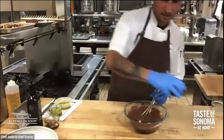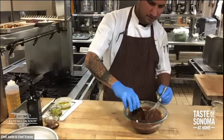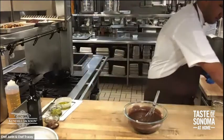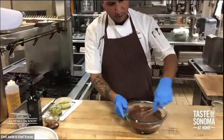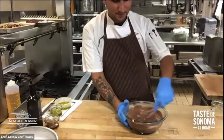So now we added our custard to the chocolate. We're going to add our warm coffee to it. We're just going to whisk that. It's looking like an organoleptic delight. We can definitely add some wine to this too.